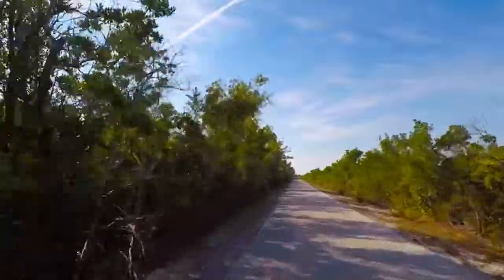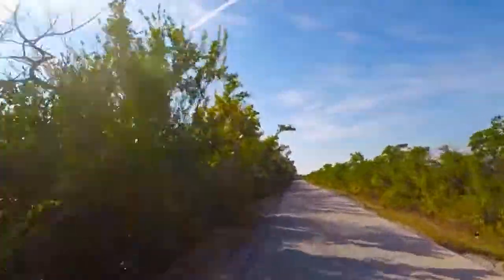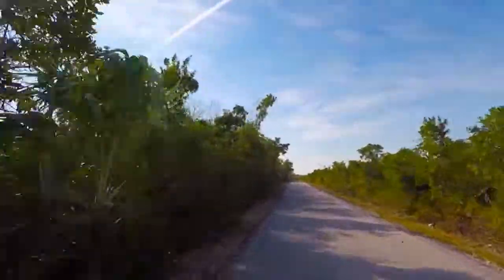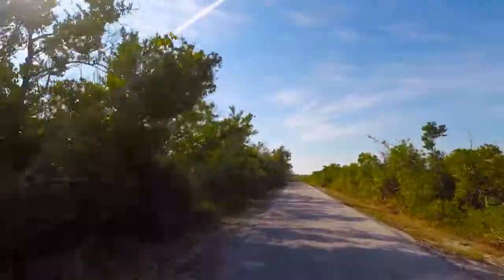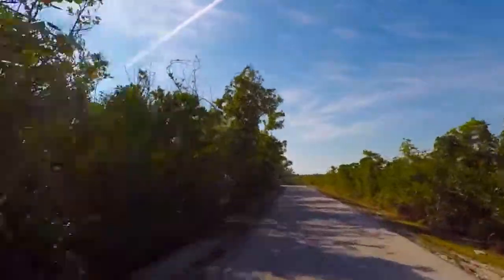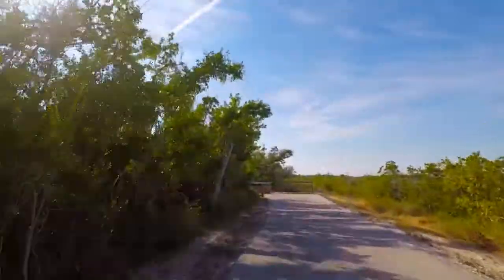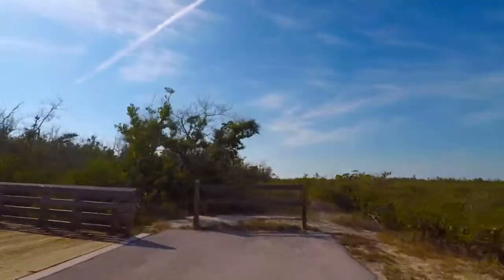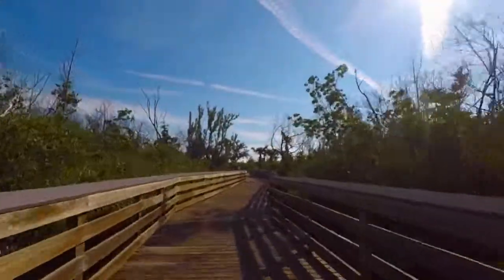To go ahead and kill the camera as soon as I turn the corner, because I'll be stopping on Highway 1 to look both ways to get across. I like this little bridge they built up here. Gotta watch out because people come flying down it, not thinking about people coming the other way.